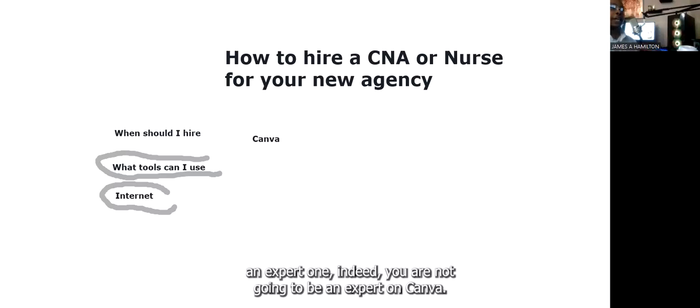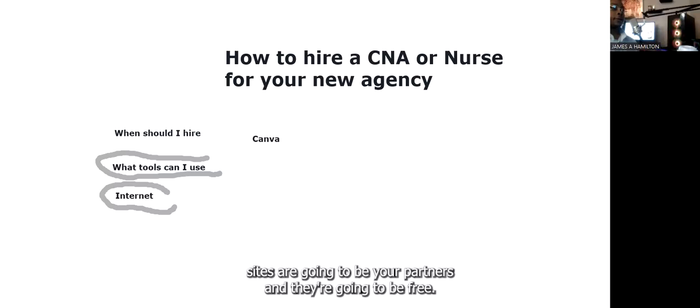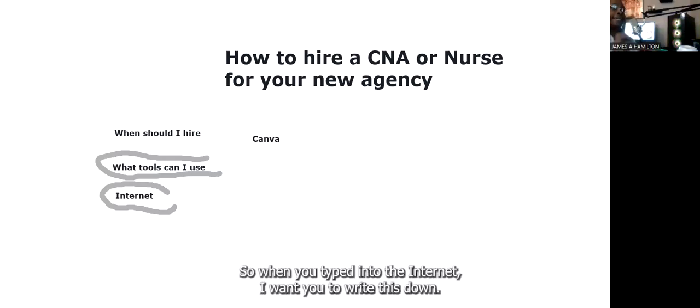I just want you to go on there and set up a free profile, because both of these sites are going to be your partners and they're going to be free. You're going to put your email address in there. So when you type into the internet, I want you to write this down: set up a free Canva account. A free Canva account. And then I want you to write this down under that: set up a free Indeed account.